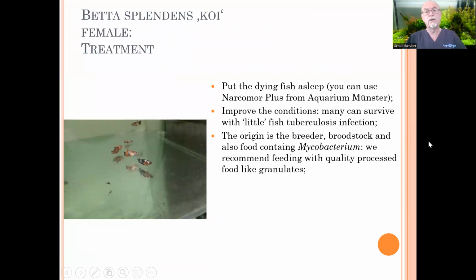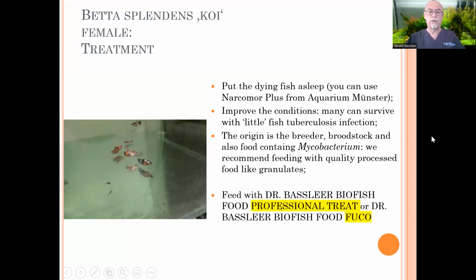Make sure that you check your supply of fish food, that it does not bring in the Mycobacterium, particularly for breeders. This is a very important issue: avoid bringing in Mycobacterium by infected fish, or by fish food that contains Mycobacterium. I receive a lot of these questions, but these are not secrets, these are the answers to preventing the problem.